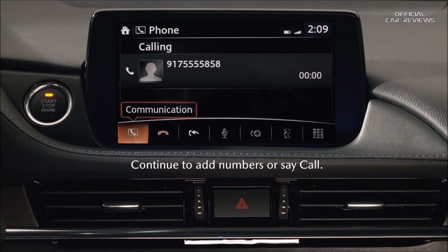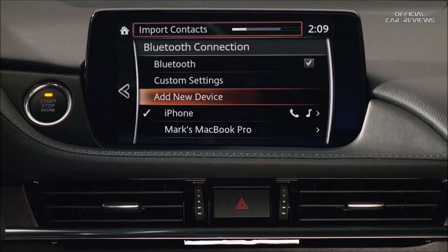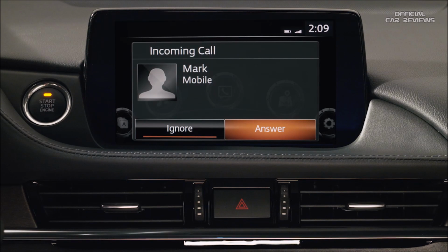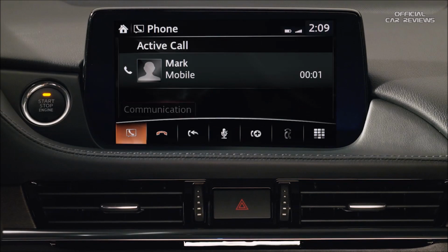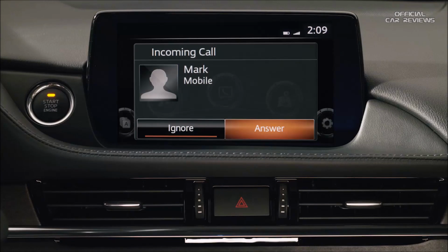Calls can also be made from a downloaded phone book using voice commands. Phone books will download automatically when your phone connects to the system if the auto download contacts function has been turned on. When a call comes in, a call notification will show up on the screen. To accept the call, press the Answer Phone button on the steering wheel or select Answer on the Mazda Connect screen. Don't want to answer? Press the Hang Up button or select Ignore.